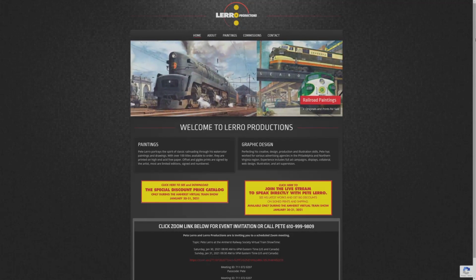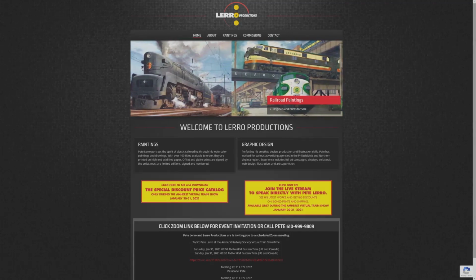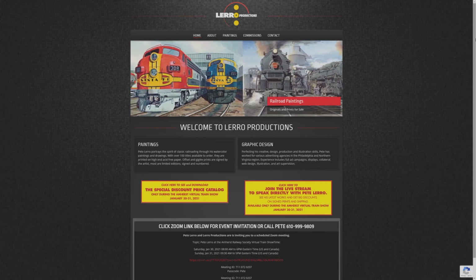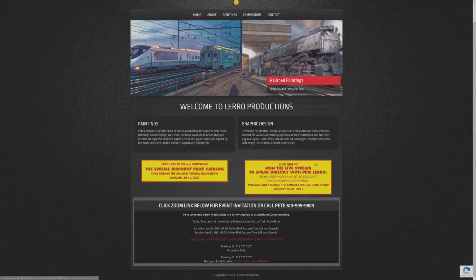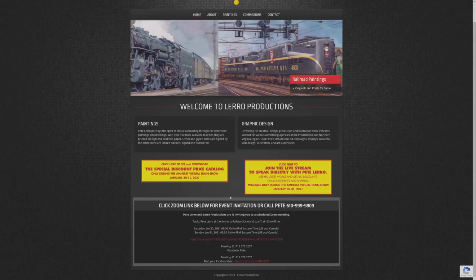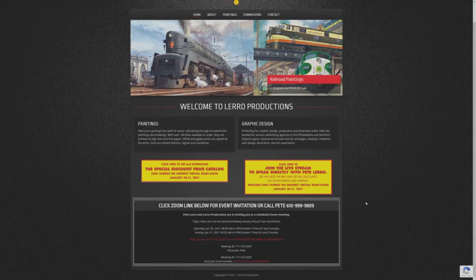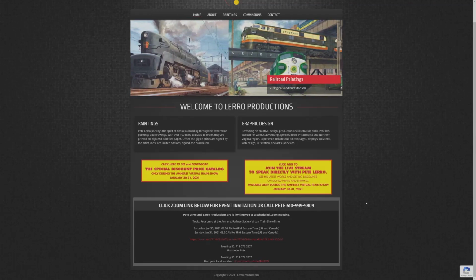And we're back to welcome to Lerro Productions. We saw this yesterday. Remember the bright yellow area, well, some of you weren't here yesterday. So check out the bright yellow area, guys, that is outlined in red. He's got a special discount catalog only during the Amherst Railway Trade Show. And you can check right here to speak directly with Pete. He's got what looks like a little banner set up that probably takes you to that Zoom meeting anyways. As I look down through, yeah, it actually takes you to the invite.